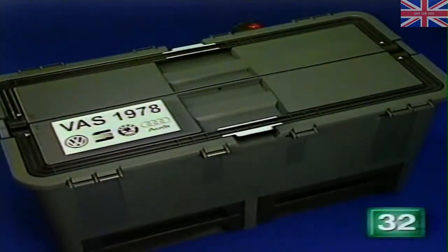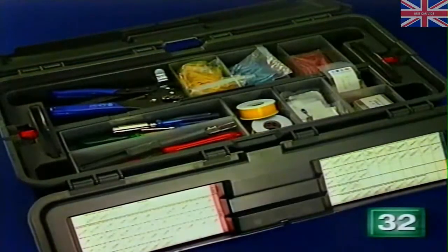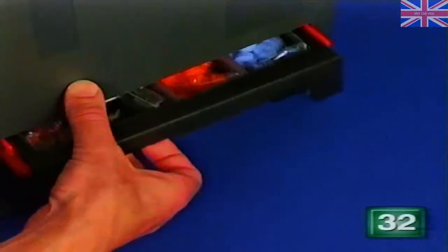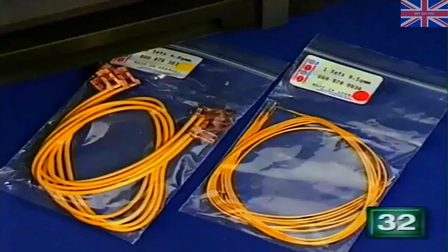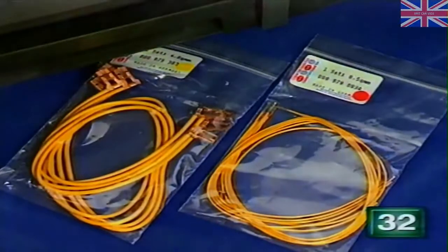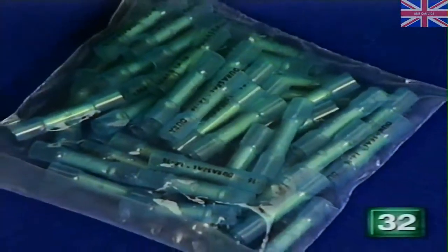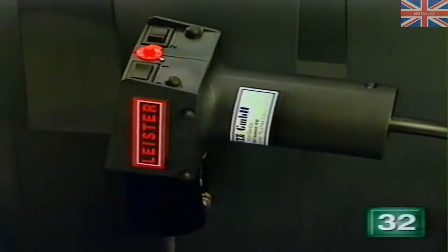To repair the wiring looms and/or their connections, a new repair kit, VAS 1978, is available. It contains most items you are likely to need to make a professional repair. To simplify repairs, each terminal has a length of flex, and the connectors are heat shrinkable to help guard against damp and corrosion. The kit even includes a heat gun.